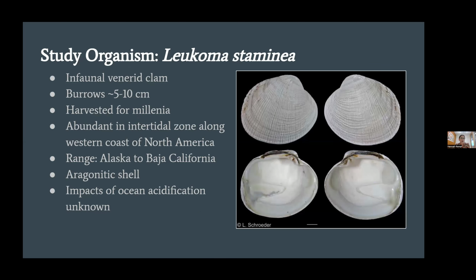So to test this hypothesis, we primarily focused on one species called Leukoma staminea. This is also called the Pacific littleneck clam. This is a native clam species to the northwest coast of North America. It's an infaunal clam of the Veneridae family. Infaunal means that it burrows into the sand. In the case of this species, that's only at about 5 to 10 centimeters, so relatively shallow.